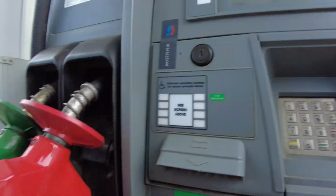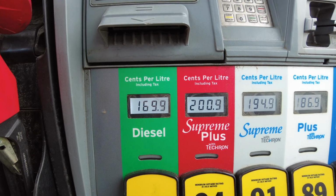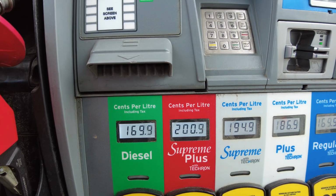Okay, little fuel stop. Load this pig up before we go. Now, something I talk about quite often is just how outrageous our gas prices are in Canada. And I don't know if folks in the Americas really appreciate it. So check this out. About to fill up with diesel. That's $1.699 a liter.